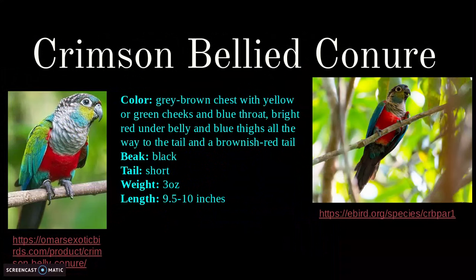Crimson-bellied conure, which I'm going to assume crimson means red. They get up to about 10 inches long, and they weigh 3 ounces, which is pretty small. But as you can see, I don't need to read it because they're just a lot of different colors. In my opinion, they're a really beautiful conure.